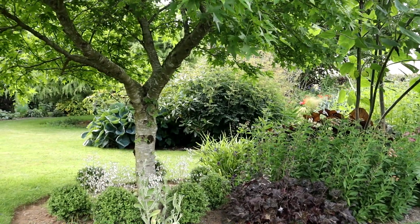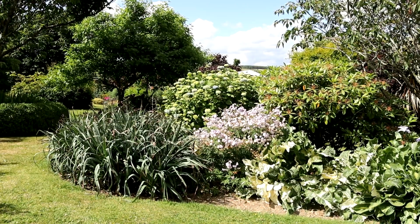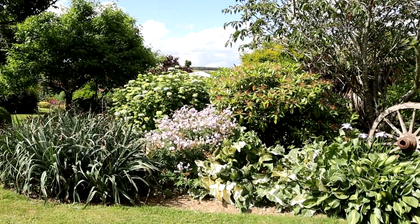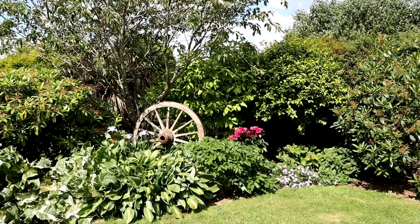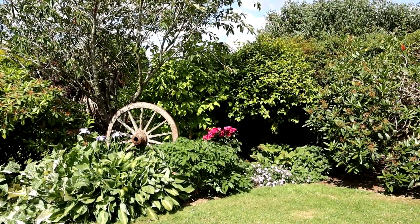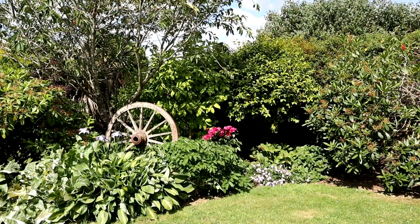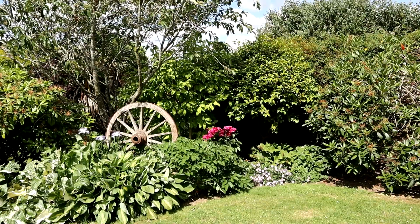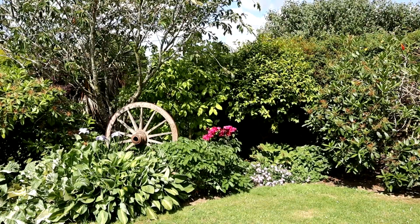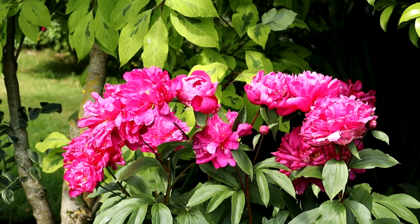So now we're on the other side of that border where the podophyllum was that was hiding its flowers. And you see the wheel there, the wheel that you will have noticed when we first entered the garden that beckoned you down the straight path. But this border here is one that isn't shown so very often. And I do want to let you see it now because it has a couple of gorgeous flowers in it.